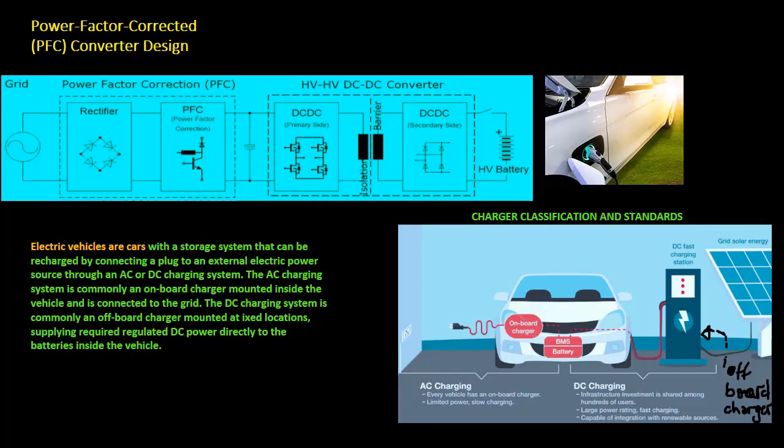Electric vehicles are cars with a storage system that can be recharged by connecting a plug to an external electric power source through an AC or DC charging system. The AC charging system is commonly an onboard charger mounted inside the vehicle and connected to the grid. The DC charging system is commonly an offboard charger mounted at fixed locations, supplying required regulated DC power directly to the batteries inside the vehicle.